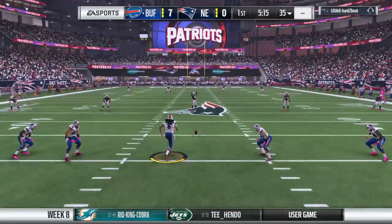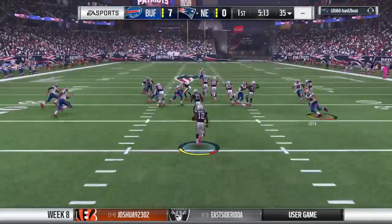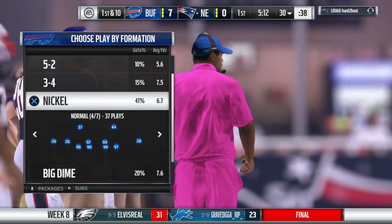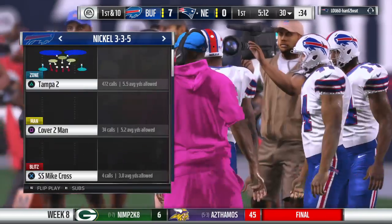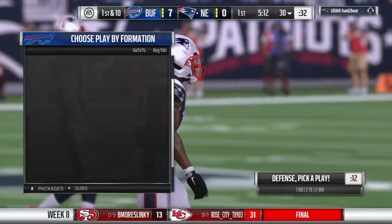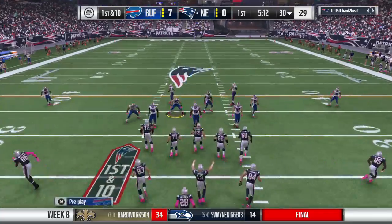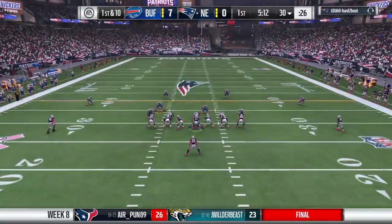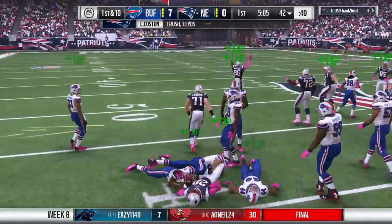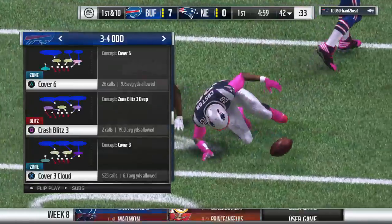Here's the Bills kickoff unit now as they will send this one away. This will be fielded at the 8. And a nice return sets him up pretty good here at the 30-yard line. Now they'll run it on the toss. And they get him down, but not before he takes it across the 40-yard line. 13 yards there on the pickup, and it gives the Pats a first down.